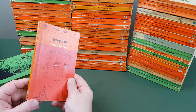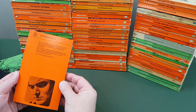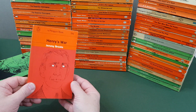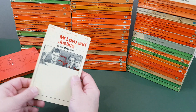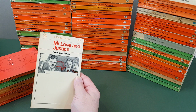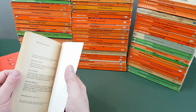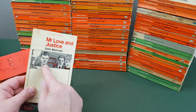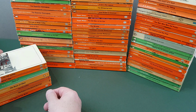Jeremy Brooks, Henry's War, 2140. Charles Raymond did the cover design for this one. Colin McInnes, Mr. Love and Justice, 2145. Peter Blake, the pop artist, did that cover. Actually looks like him as well, doesn't it? His style, I mean. Oh, that's cool.